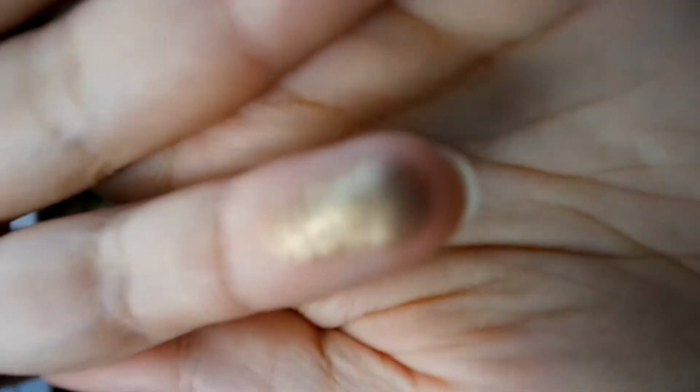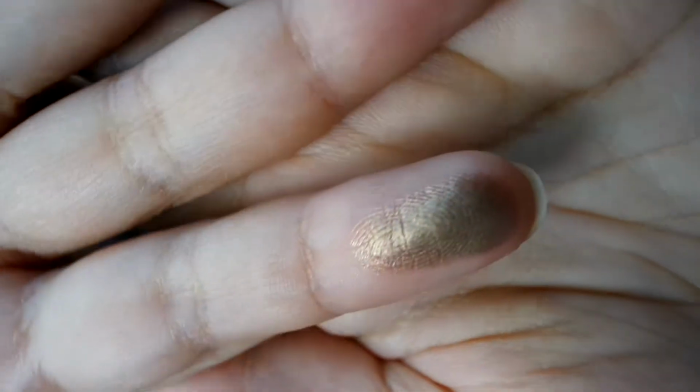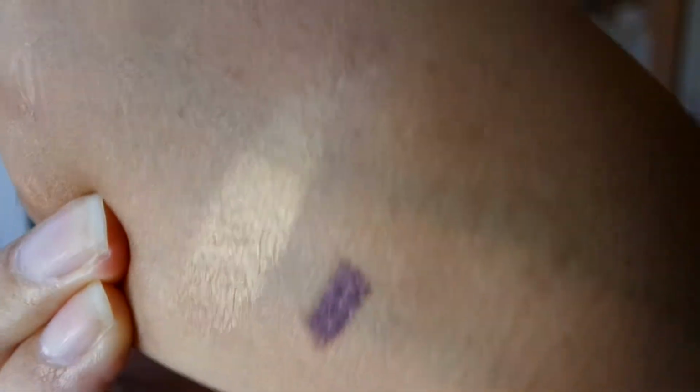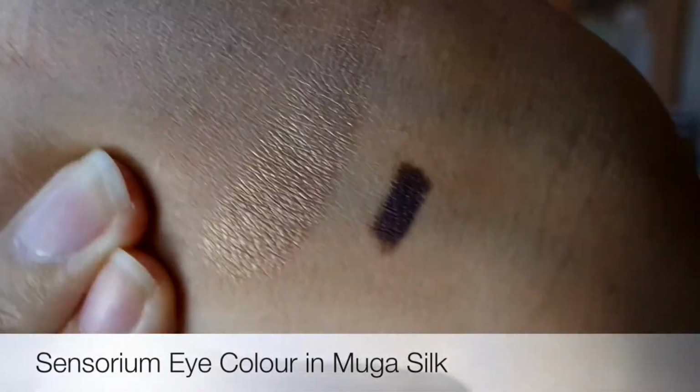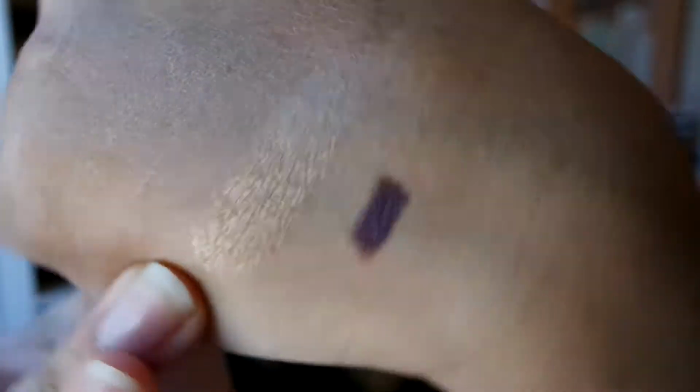So that is Muga Silk. It's kind of an off gold, not quite. It's got a bit of a greenish tinge to it. So I'm going to swatch this at the back of my hand, and it's got a really nice payoff. It kind of acts like a cream to powder. So that is what it looks like. It's just a beautiful, beautiful color. I think I would like this all over the lid or on my inner corner. I think that would be really pretty.